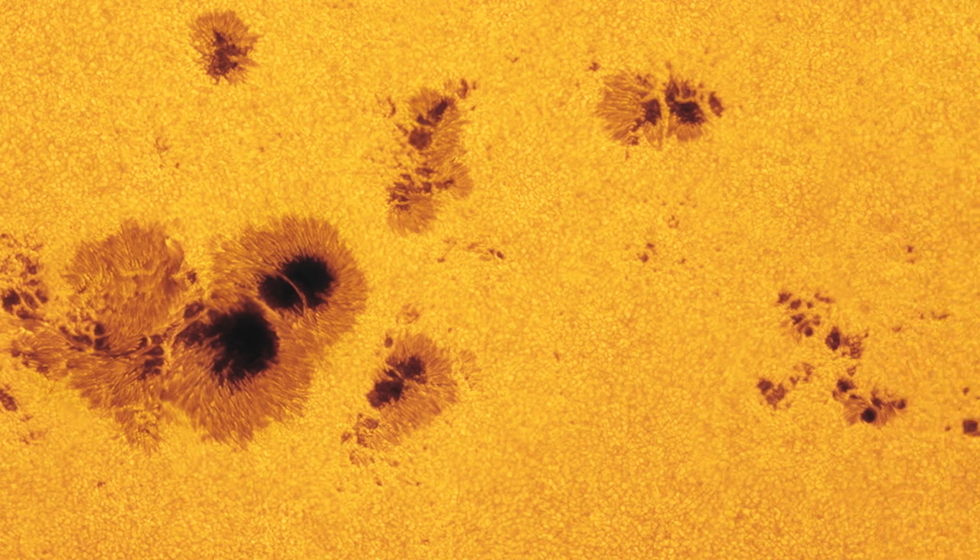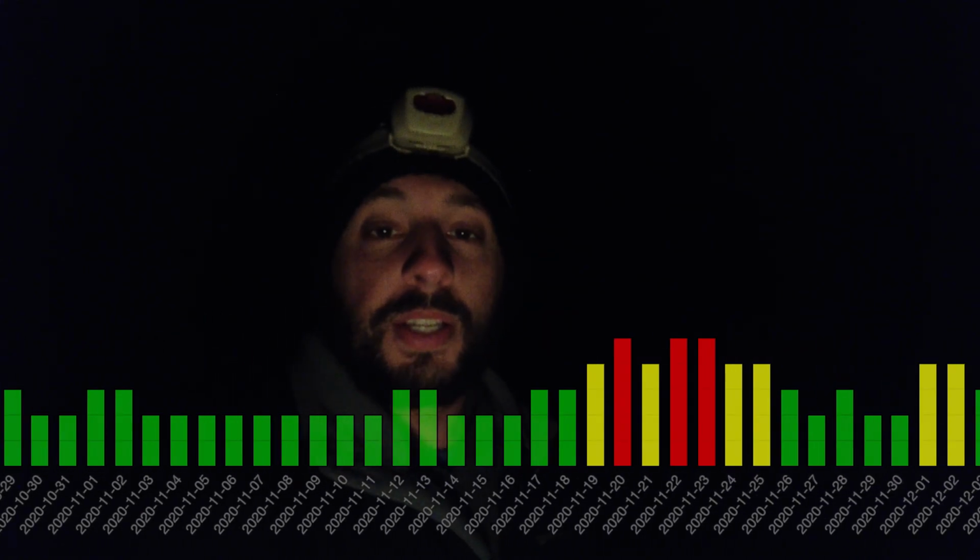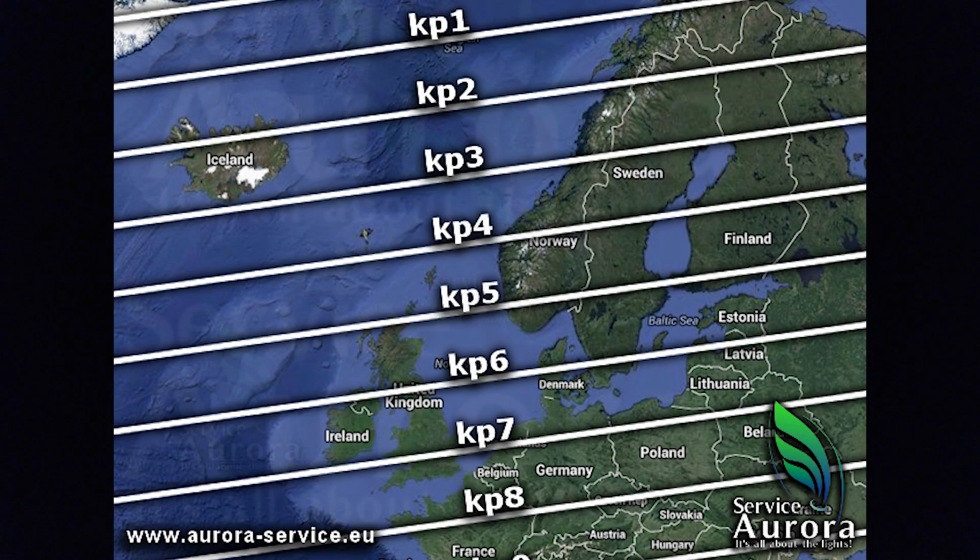You can do several things to increase your chances of seeing the northern lights. The sun turns on its axis every 27 days, so when there's a lot of aurora activity, usually that's because there's a lot of sunspots on the face of the sun on the side that's facing the Earth. So all you have to do is wait 27 days, and there's a good chance that you're going to get a pretty good show. And that's based off what's called the KP scale. 1 being the lowest, 9 being the highest in regards to aurora activity, or likelihood that you're going to see it. And of course, that's all weather dependent.